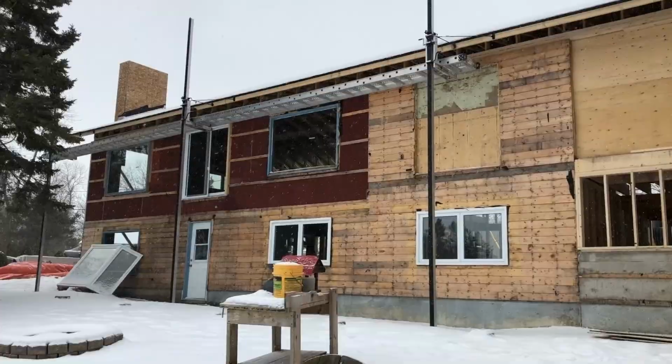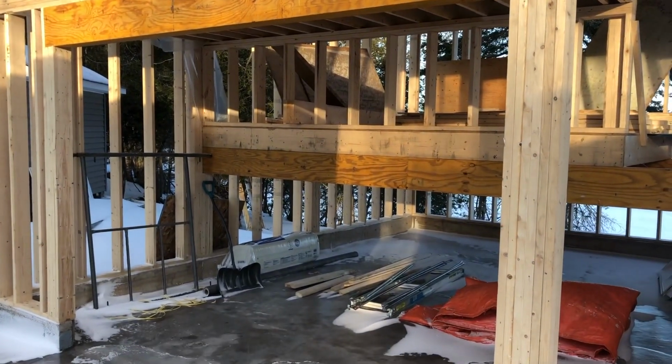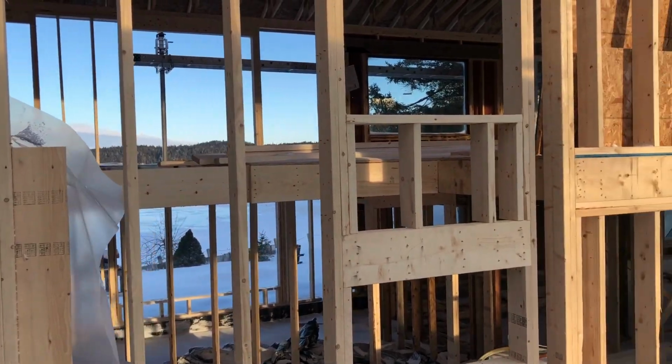We wanted to have a home that was strong, safe, and plumb. So we said to ourselves, let's bring the house down.